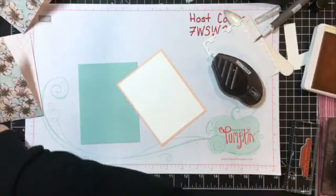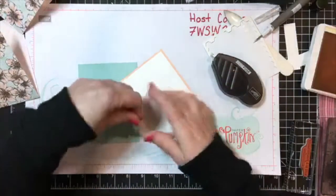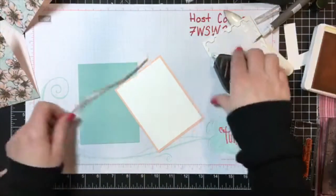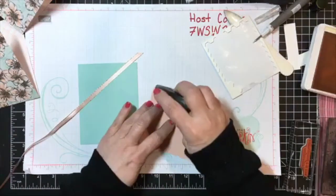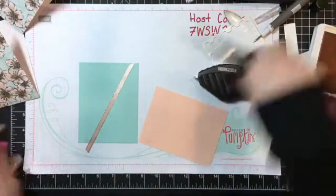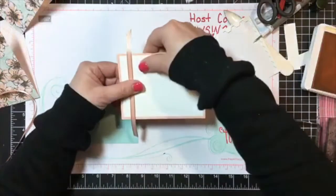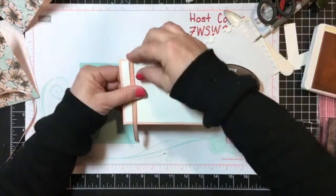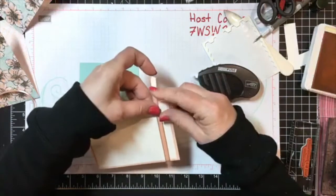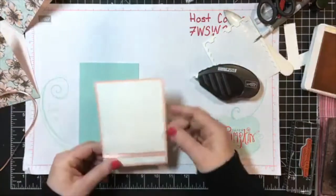Ooh, let's put some ribbon in here again. I like that. Okay, could actually do it the opposite direction too. What do you think? No, I like it across the bottom better. But just a matter of personal preference, no right or wrong. Easy peasy. Okay, remember, lay your piece of ribbon across your front and then just fold over the ends and they will grab onto the adhesive you put on the back.